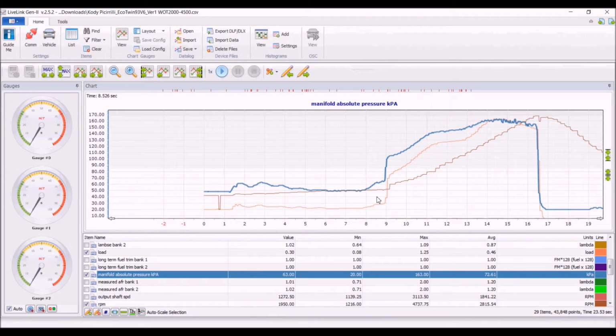We haven't done any testing past 5,500 RPMs at this point. So not sure if it will decrease in boost all the way, or if it will stay around 4 or 5, or if it will even go back up. It's just something only time will tell.